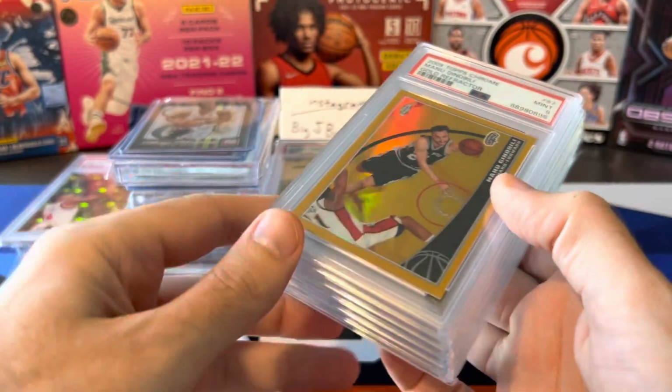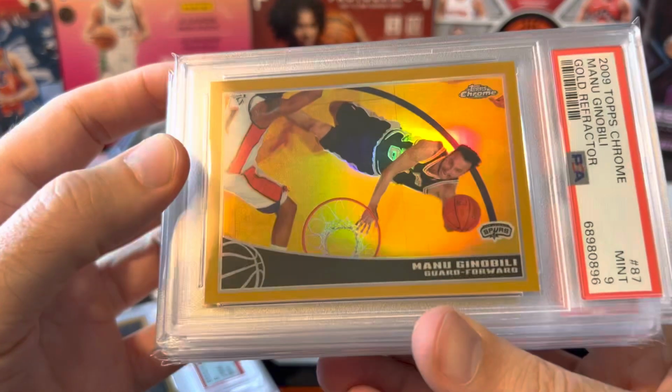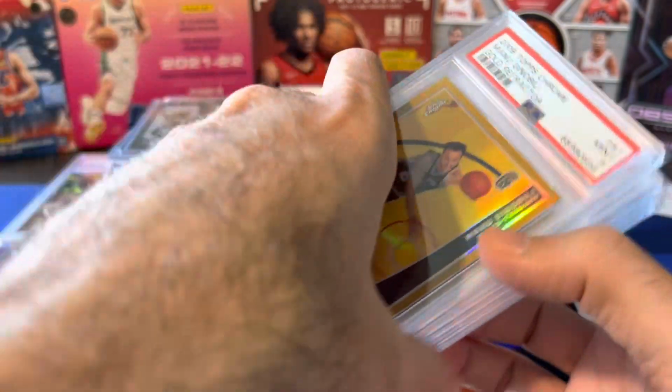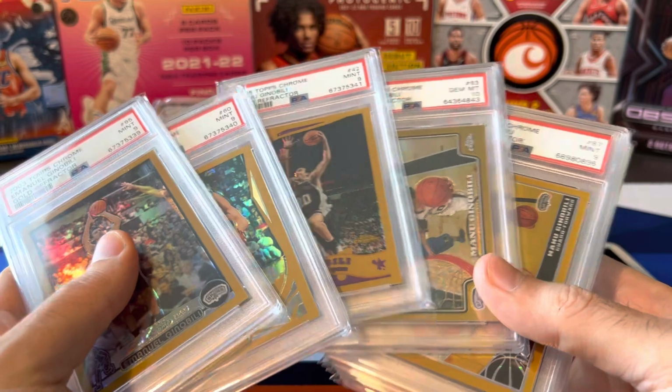And then here's another one, 09 Topps Chrome, bought raw, got it graded, mint 9. So all the ones I bought raw and got graded were 9s. And I actually have another one of these that I bought raw. It's sitting at PSA right now. So maybe that'll be the one to finally get me the 10. So you can see 1, 2, 3, 4, 5.